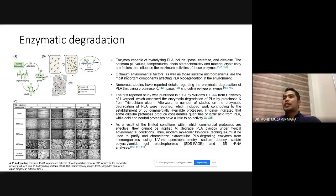So numerous studies have been conducted in the past regarding the enzymatic degradation of PLA using proteinase, lipase, and cutinase type enzymes. One of the reports stated the first report was published in 1981 by Williams from the University of Liverpool, which assessed the enzymatic degradation of PLA by proteinase K from Tritirachium album. So this is one of the bacterial enzymes. Afterward, a number of studies of the enzymatic degradation of PLA were reported, which include work contributing to the establishment of 56 commercially available proteases. So proteases, these are the enzymes.